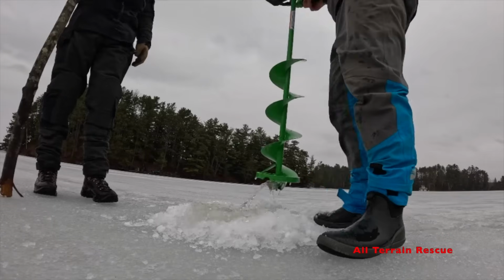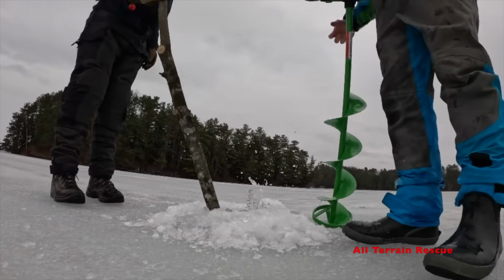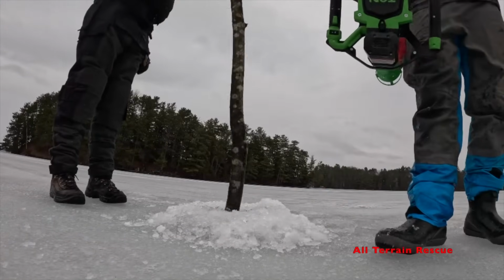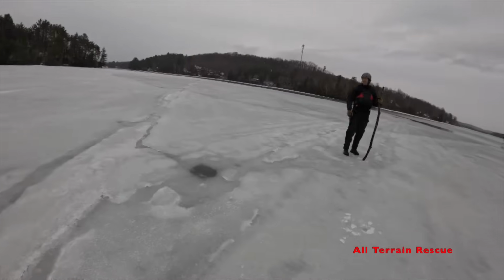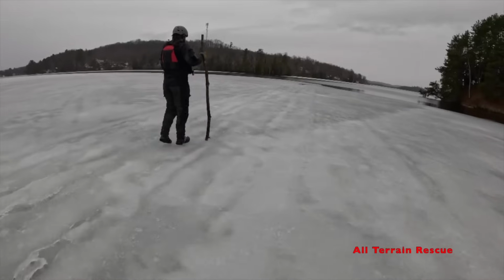Oh, that's solid. Good. Yep, that was solid. Lots of it. Yeah, a good 1.5 feet. So when it rains and it melts along the shoreline, the water runs out on the ice, and all the water that collects on the ice has to find a way down because ice floats. Somebody's drilled holes along here, maybe somewhere along the line, and those might be the old holes where they got drilled.